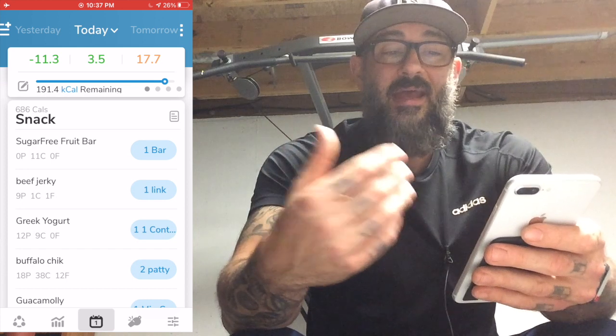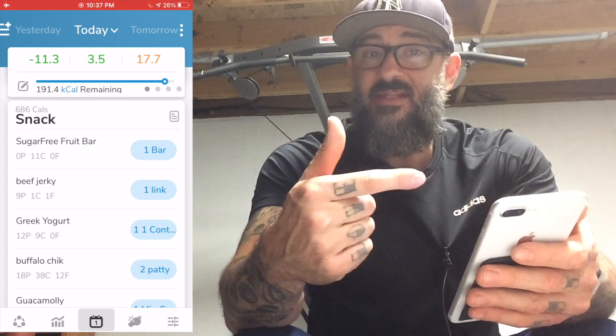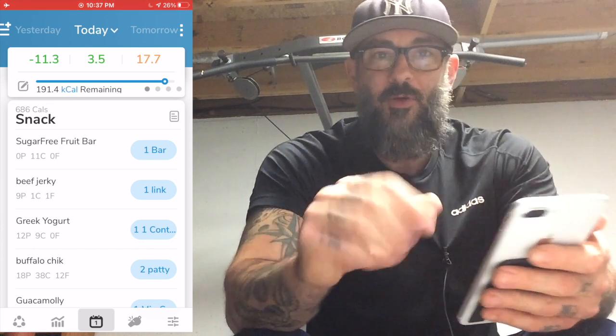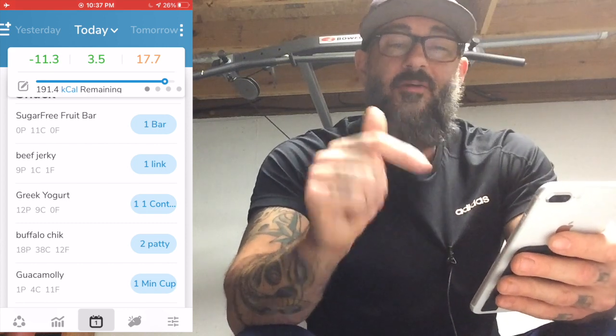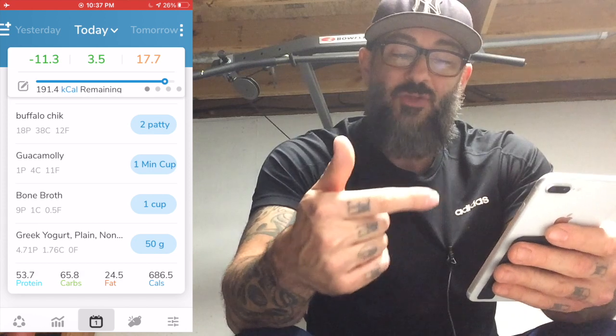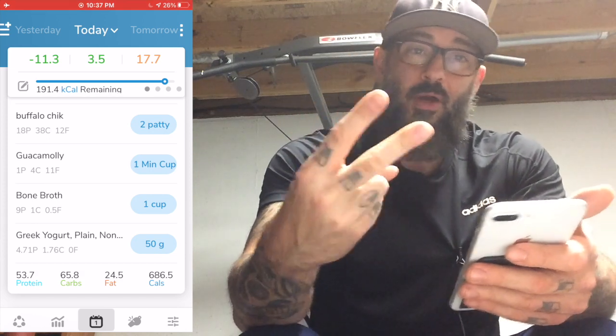I also got to have another fruit bar here. This is the sugar-free fruit bar, which is a little bit different than the other fruit bar, but frozen fruit bars. 1 stick of beef jerky. I've got a cup of flavored Greek yogurt that I'm going to be still eating. And then I actually put on here another cup of bone broth. 2 cups of bone broth today.